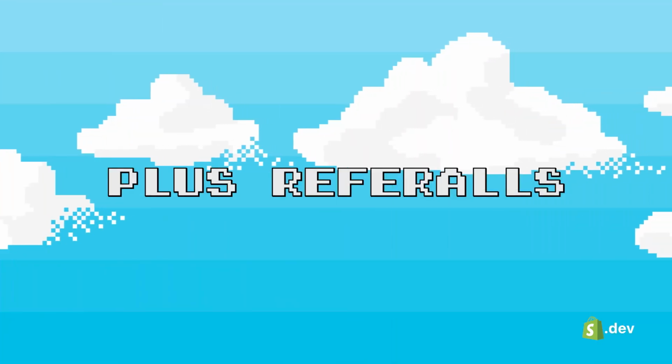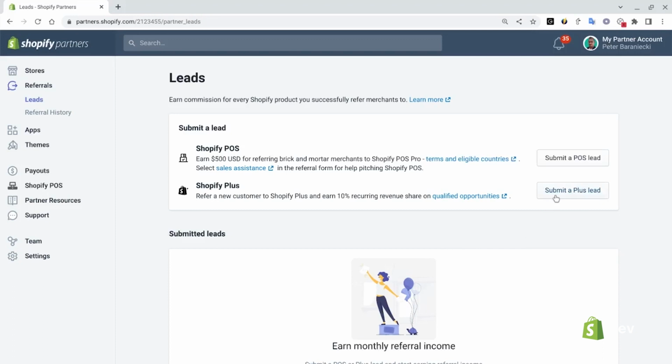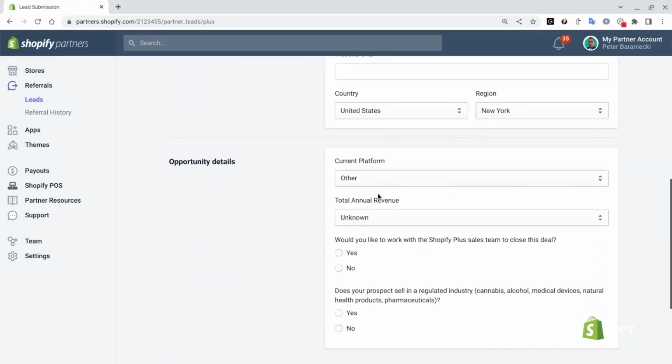The next opportunity is plus referrals. This is when you assist in upgrading new or existing merchants to Shopify Plus. If you know a merchant who could benefit from upgrading to Plus, let us know by submitting a lead. This process requires you to be the first to submit a Plus lead for that merchant store. And similar to development store referrals, this is credited to you after the transfer is complete and the store is on the Plus plan. The commissions earned on this referral is also recurring.